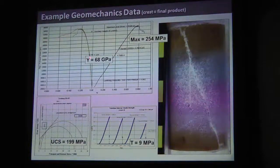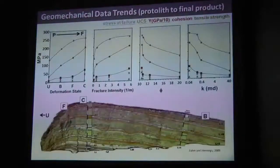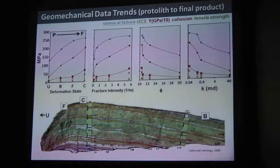What we see is that Young's modulus is 7 times higher. Well, that's just because it's this really well-cemented sandstone now. This is up on the order of 9 or 10 million PSI. I mean, this is now a respectable rock in terms of strength. Its breaking strength is twice as high. Its tensile strength is 10 times as high. UCS is high. I mean, this is a completely different rock now as a function of this diagenetic process.